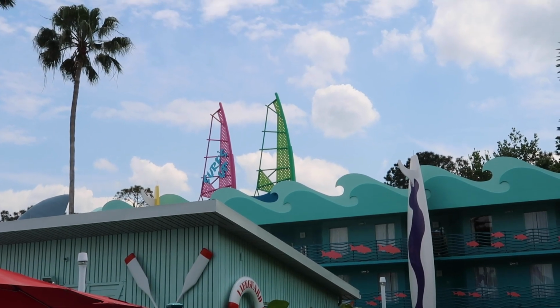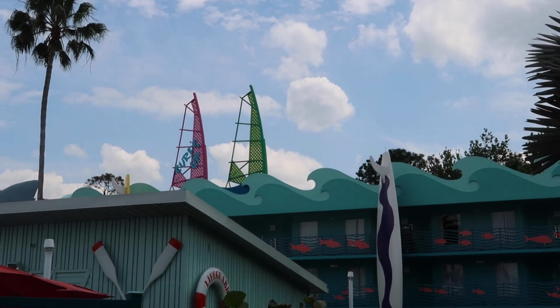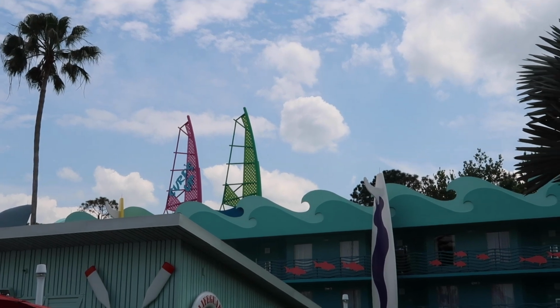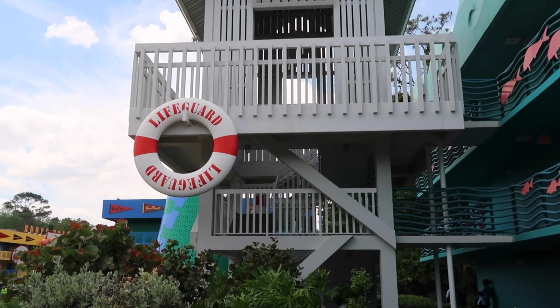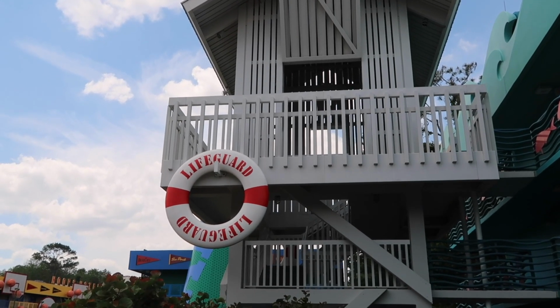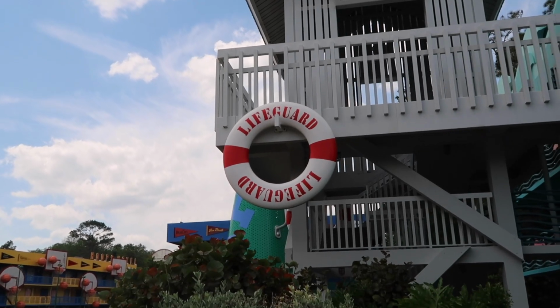What's really cool too, if you look up on top of the resort here, it says Surf's Up, and they kind of have what I think is called sailboarding, or something like that, over the waves. I think that's really neat. What's really cool too is these stairways look like lifeguard huts like you would get on the beach, especially in California and stuff like that. But then they also have a lifeguard tube as well.